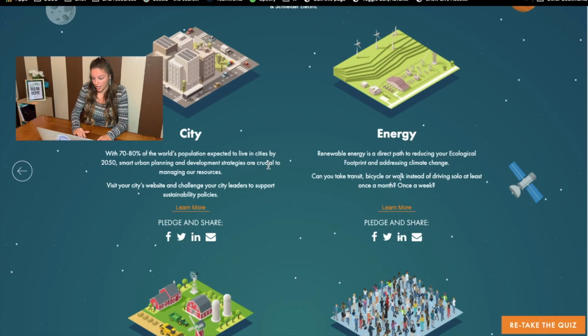When it comes to energy, renewable energy is a direct path to reducing your ecological footprint and addressing climate change. Like I said, the company that we use for our renewable energy is Arcadia. Definitely check them out. They have provided us with 100% renewable resources, and we live in a relatively rural area.